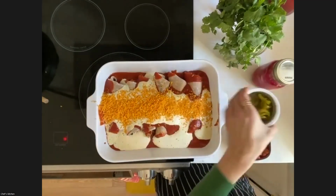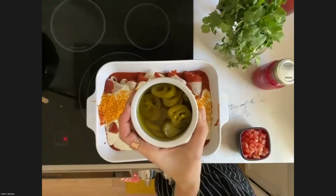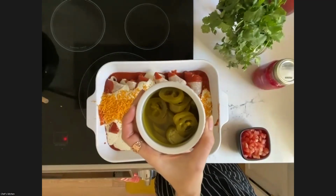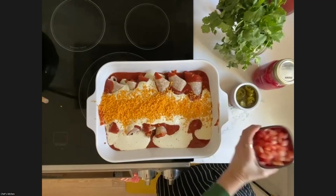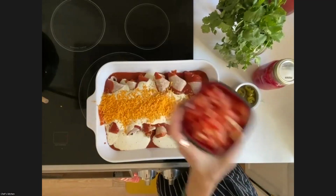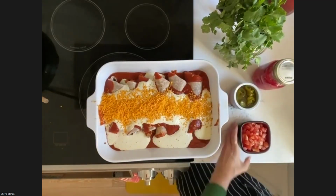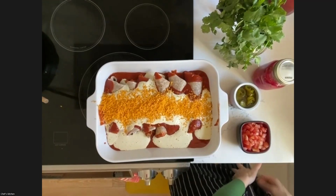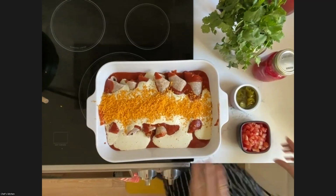And then, of course, my absolute fave, jalapenos, adds a nice oomph of flavor. And then it also is a vegetable, right? And then I've just got some diced tomato and then a little bit of fresh cilantro. You could use basil. You can use whatever you want, salsa, hot sauce, whatever you like with your enchiladas, do that.